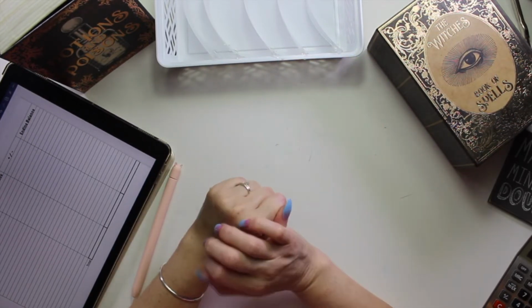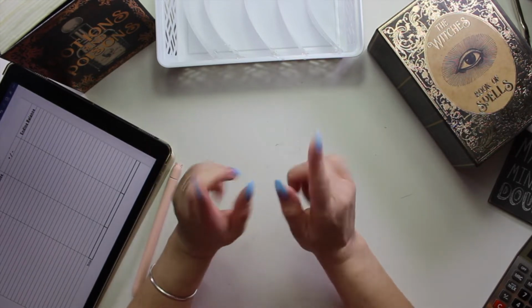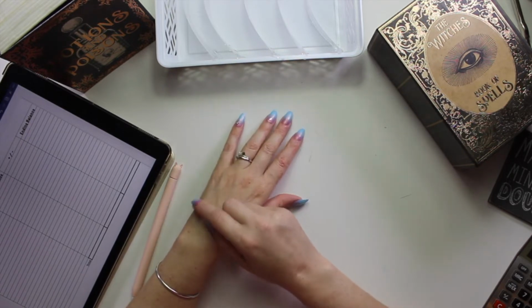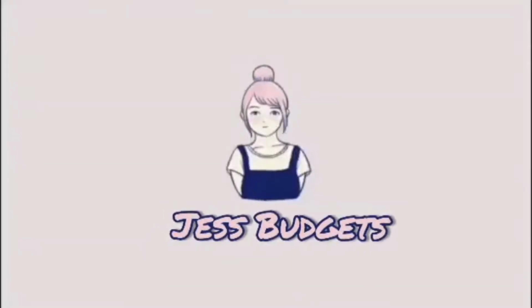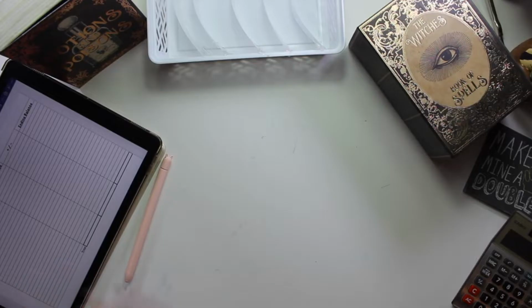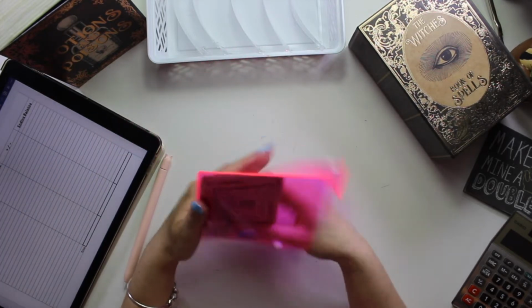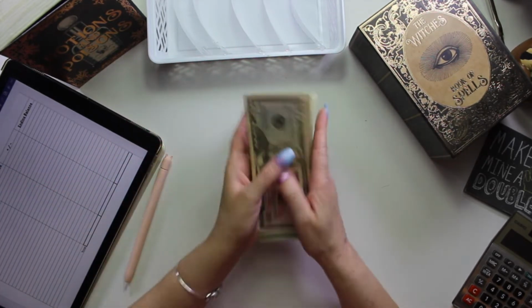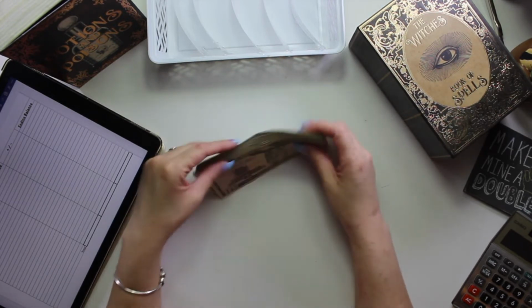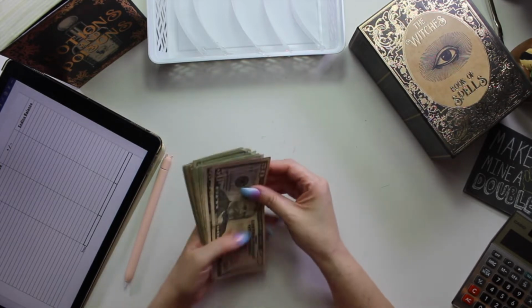In today's video we will be doing a cash stuffing with $451 and we're putting that into our variable expenses. If that's something that you think you may like, please stay tuned. So as always, we are starting off with counting the cash. Like I mentioned earlier, we have $451. So that's how much money that we are going to put into our variable expenses.